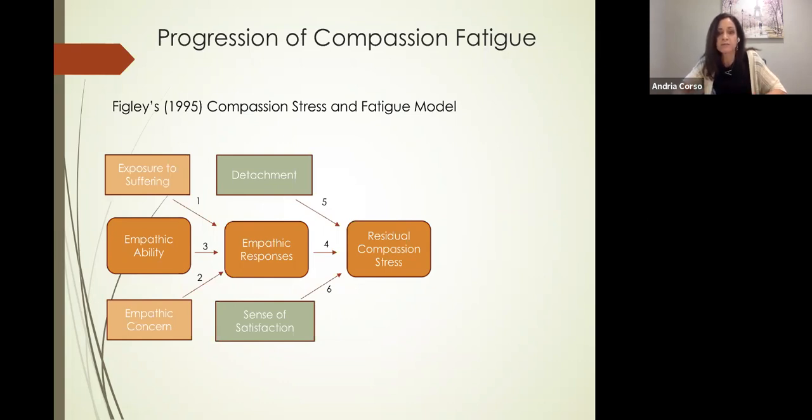Sense of satisfaction, number 6, is another potential mitigator of compassion fatigue and is exactly what you think it is. It is the satisfaction that one gets from doing their compassionate work.